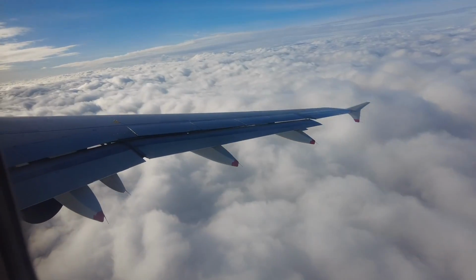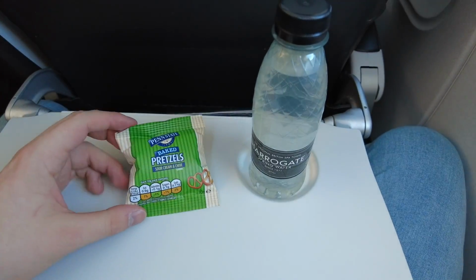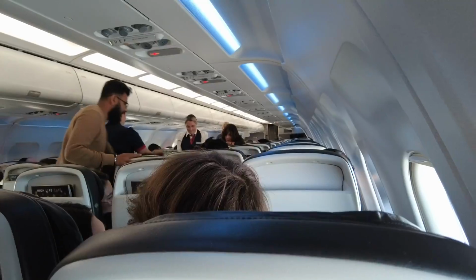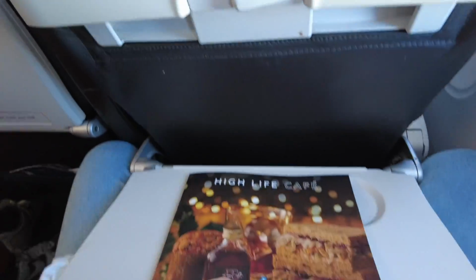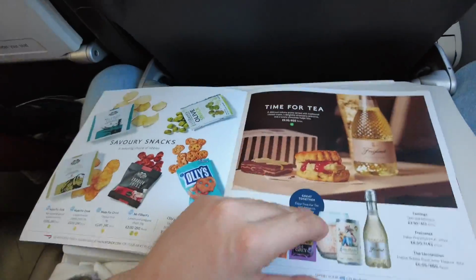But actually the first flight was relatively uneventful. The onboard catering consisted of baked pretzels and a bottle of water. There was no choice between different drinks or snacks, but if you're still hungry, you can buy something from British Airways High Life Cafe, which features different sandwiches, chips, other snacks and various beverages.